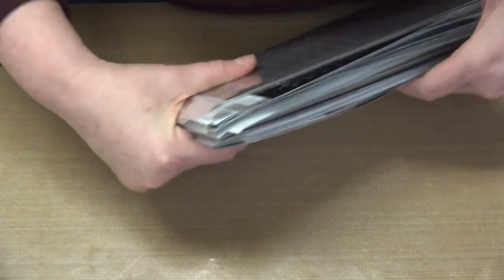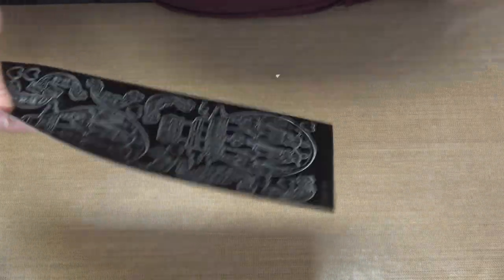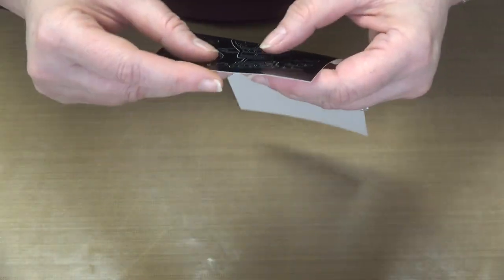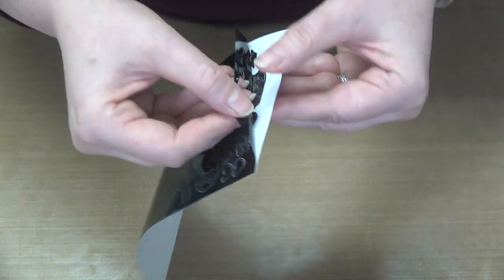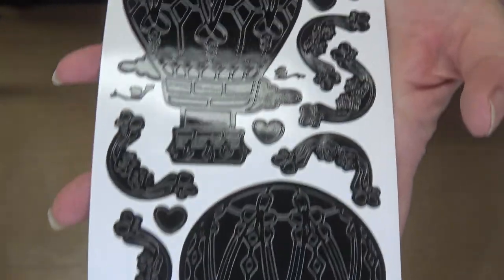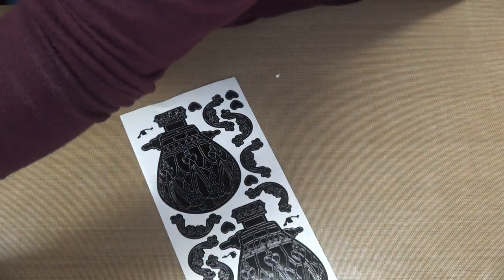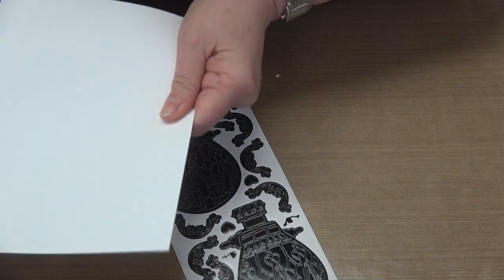So let me talk to you a little bit about what a peel-off sticker is, and then I will show you what we're going to do with them. So peel-off stickers are a vinyl sticker. They're an outline sticker, so some people call them outline stickers. It's really up to you what you want to call them. But for me, the best way to start off to see what I have is to get rid of that background. So I just pull this background piece right off. And then all of a sudden, I can see what's left and what I can use. Right? So let's get out a piece of white paper. And let's play with this sticker for a few minutes.